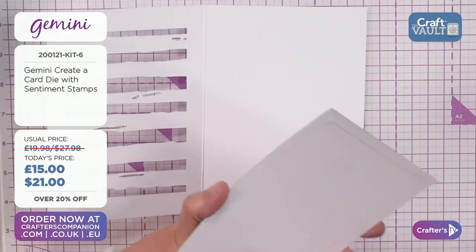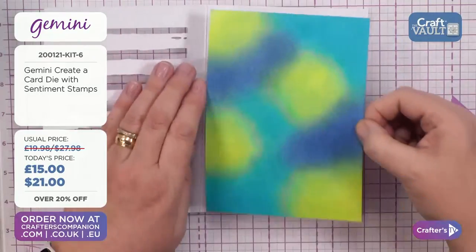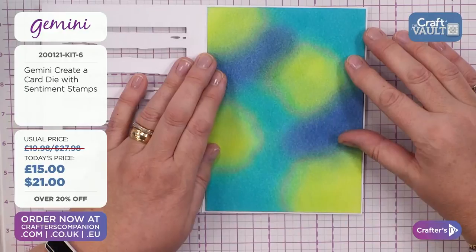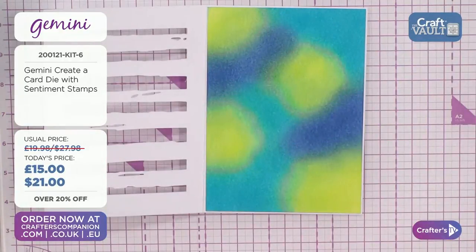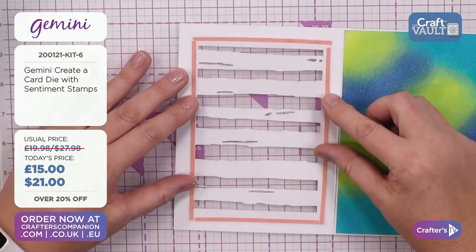And then I'm just going to put a piece of acetate behind that torn panel. Gives it a slightly different look from the front because you get the sheen from the acetate. So that one could go in the back. And then I've just cut a piece down that's just the right size to go on the back here.